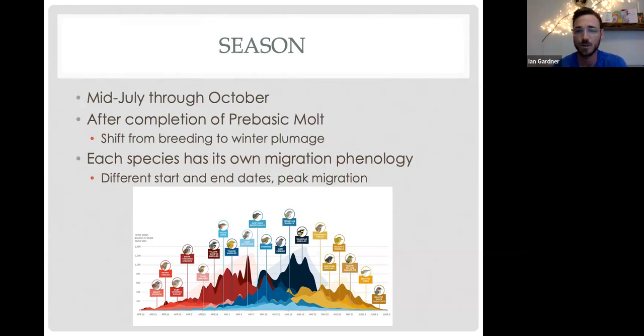And each species has its own migration phenology, so it has different start and end dates and peak migrations. Here's a really great image from the Audubon magazine that just came out this year. This shows spring migration, but you can almost flip it and reverse those trends and see fall migration happening. So you kind of work your way from different flycatchers.